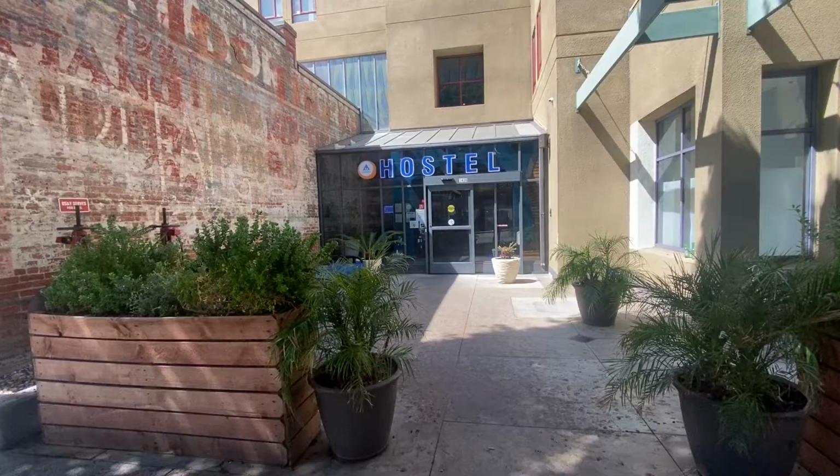Anyways, overall I really like this hostel. It's very clean, very nice, and everything works very smoothly. So I would definitely recommend staying here.